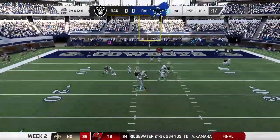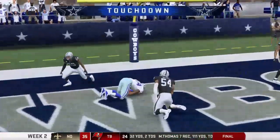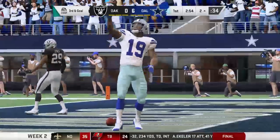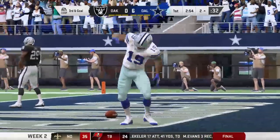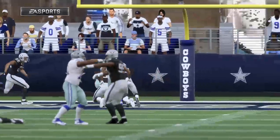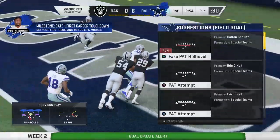Prescott on 3rd and goal. That is caught. It's Cooper for the Cowboy touchdown. Amari Cooper, his 2nd touchdown on the season. And they are able to strike first here on their opening drive. Good start to the season for him. He had the touchdown last week in the opener and a 2nd one in week 2 now.